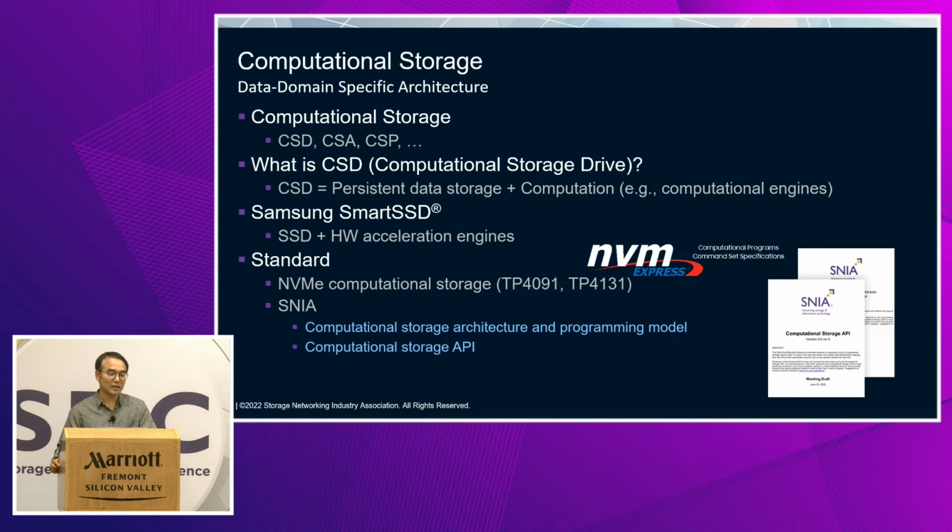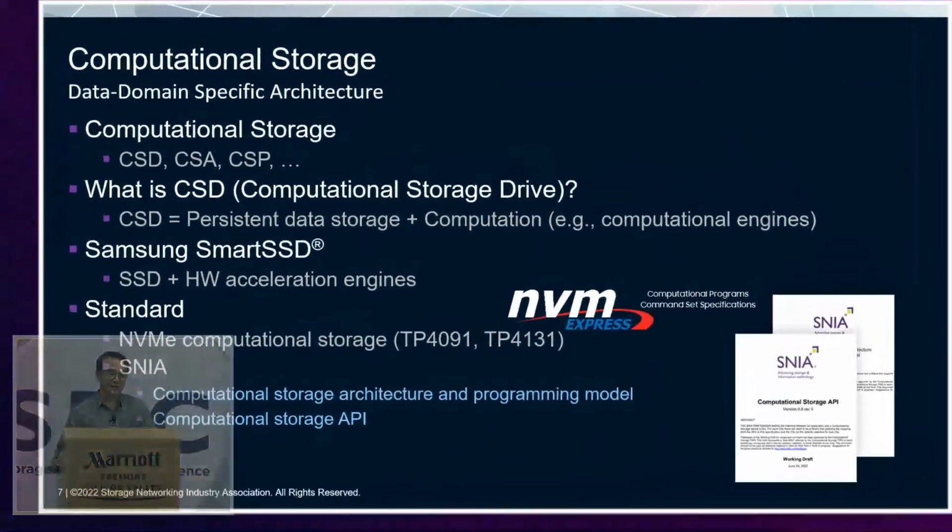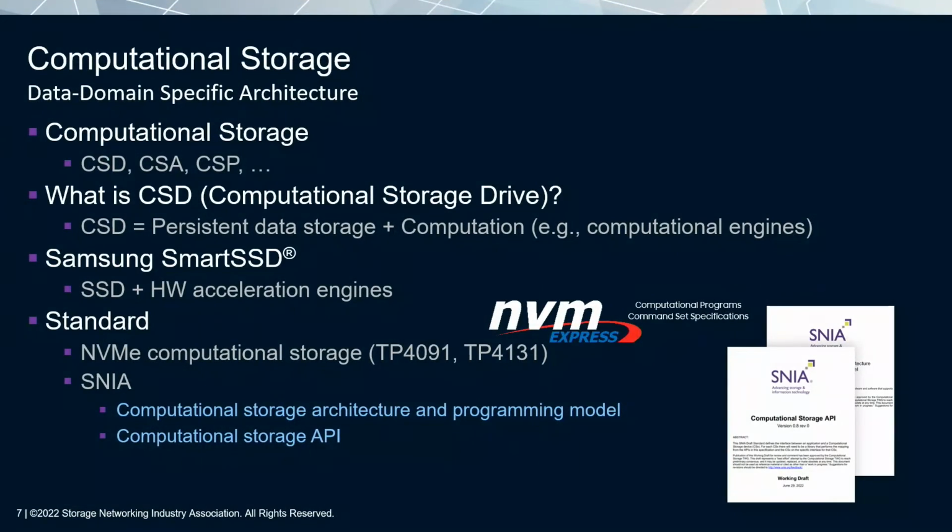As I said, the industry moves fast on computational storage initiatives. The NVMe standard group is actively working on NVMe computational storage initiatives, including TP4091 and TP4131. TP4091 is mostly for computational programs and the command set specification, and TP4131 mainly handles memory management for computational storage.